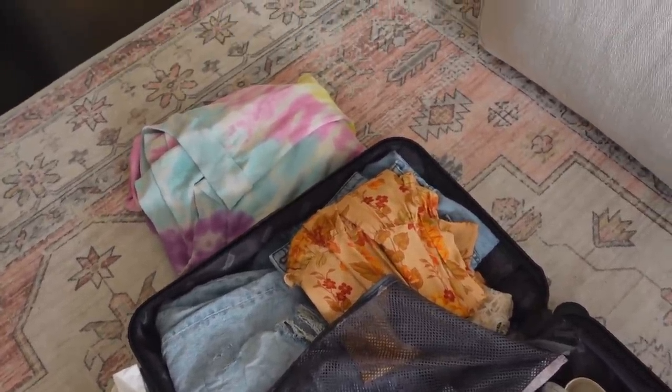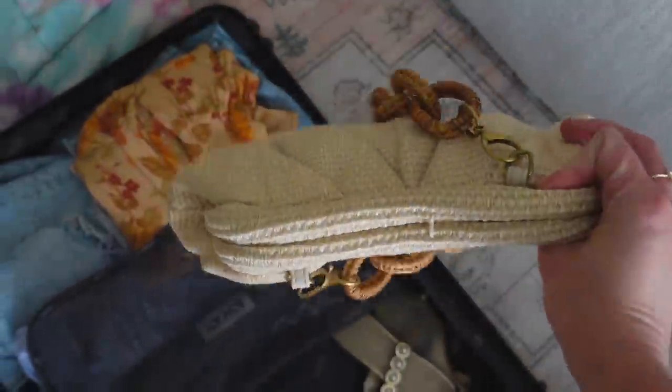So jeans are necessary. This purse from Zara is so cute. Has this awesome strap on it. Oh my God, literally. Hitting the open road. Yeah. Hi guys, good morning. Let me back out and then we'll talk. Okay. And then we'll chat.